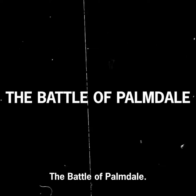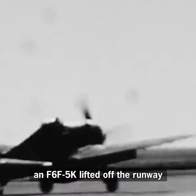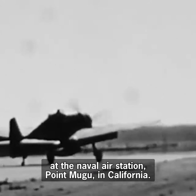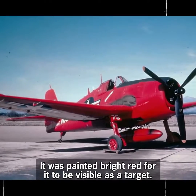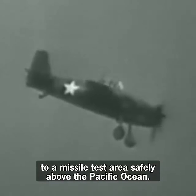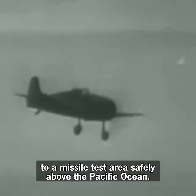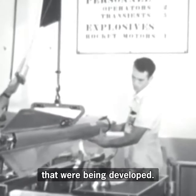The Battle of Palmdale. On the morning of August 16, 1956, an F6F5K lifted off the runway of the Naval Air Station Point Mugu in California. It was painted bright red for it to be visible as a target. On its final mission with the Navy, the drone was supposed to be guided to a missile test area safely above the Pacific Ocean. There, it would be taken down with several new air-to-air missiles that were being developed.